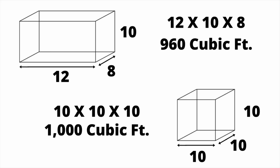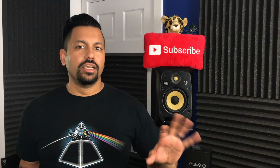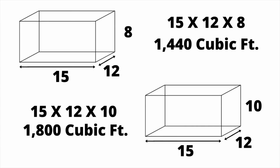So we're still going to be able to use a 10-inch subwoofer in that situation. Moving on to the next slide, now we have a room that's 15 by 12 by 8, and that's going to be around 1,400 cubic feet. Now here you're at almost the 1,500 mark, so you can go with the 10, or you can go with the 12, or maybe you can go with dual 10s. It all depends on your room configuration and where you're going to put these guys.